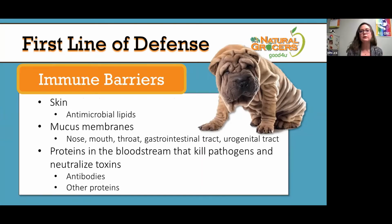Our mucous membranes are also another barrier. The mucous membranes line our nose, our throat, our mouth, even our gastrointestinal tract and our urogenital tract. So keeping those mucous membranes healthy really can help prevent pathogens from getting through those barriers.